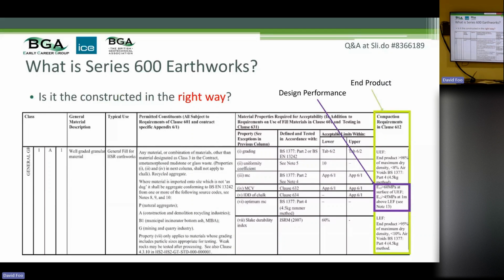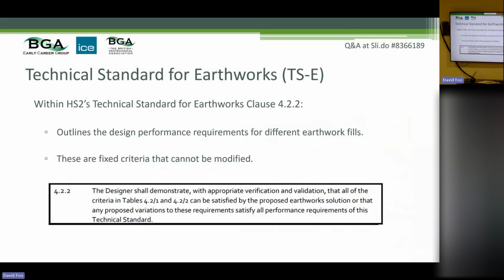As Paul alluded to, in the case of HS2, we ended up with a combination of end product performance, which was the compaction and air voids, and then design performance, which was specified by HS2. Alluding a bit more to that purple box I highlighted on the previous slide, a lot of the design performance came from the Technical Standard for Earthworks, a document provided to us by HS2. Within that, there's a series of parameters and performance criteria that we need to demonstrate with any earthwork fill. These cannot be changed by the designer. These are fixed in stone, and the document is there to ensure that earthworks are consistent across the whole of the project.